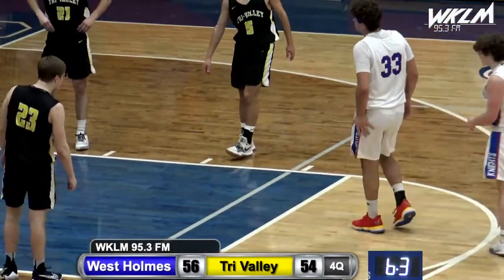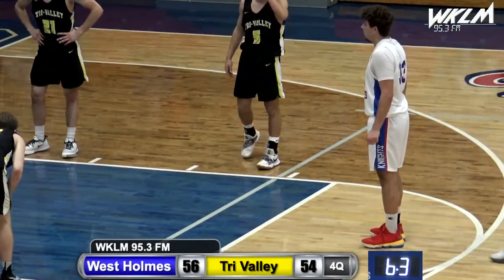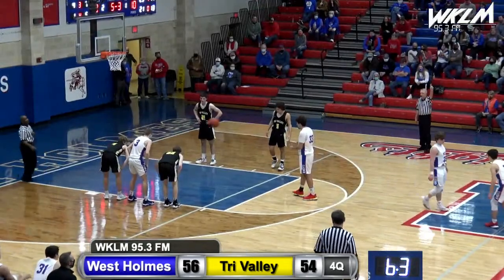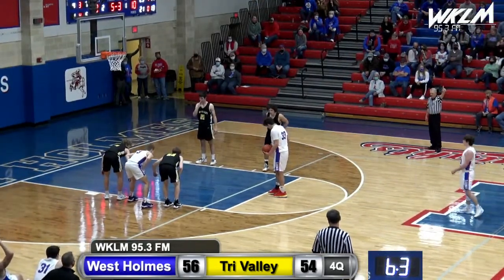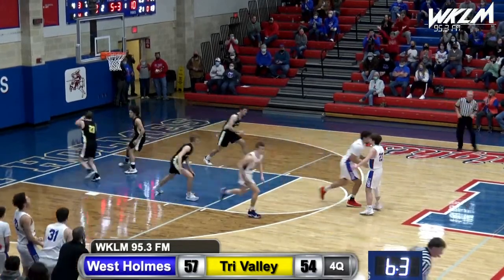Now Peyton McKinney will step to the charity stripe, trying to knock down this free throw and to give West Holmes that all-important 3-point lead. McKinney sets, fires, the senior's free throw is up, and knocked down.